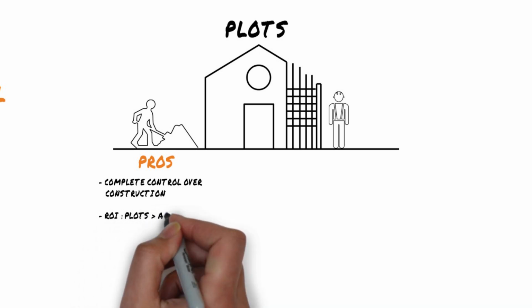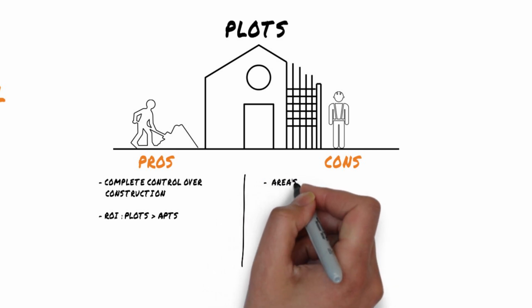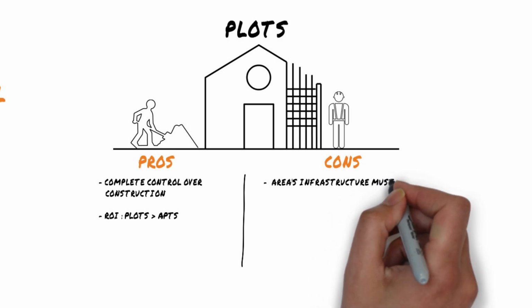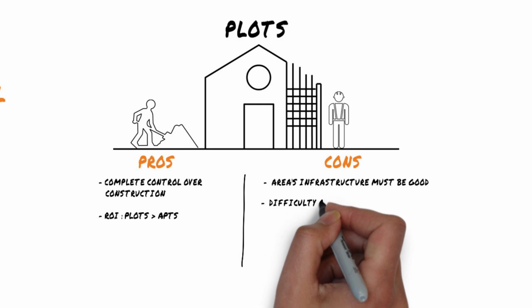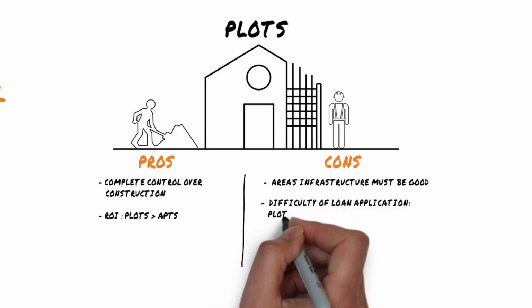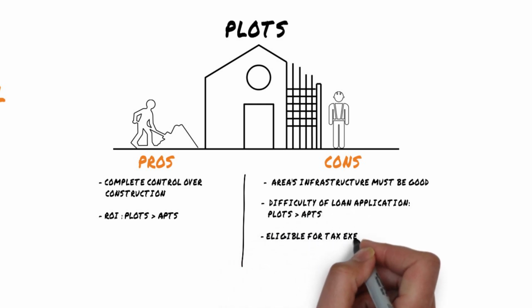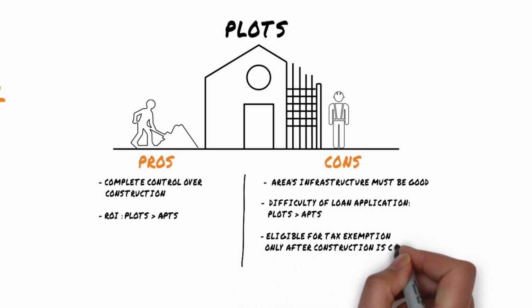And now the disadvantages. If you purchase an individual plot in the far end of the city, you have the added responsibility of ensuring that the locality has sound support infrastructure. As far as financing goes, it's sometimes difficult to avail loans for purchasing a plot when compared to apartments and independent houses. There are banks, however, that offer land loans. Also, you're eligible for tax exemption only when the construction of your property is completed.